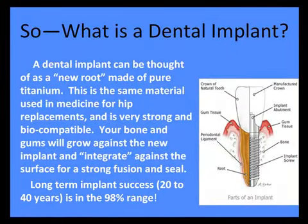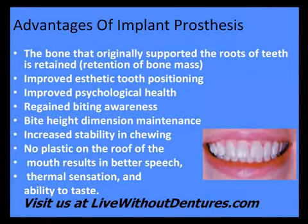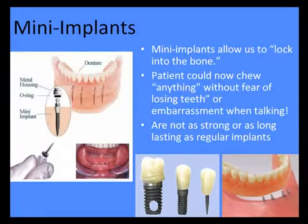What is an implant? Think of an implant as an artificial root made of pure titanium. The bone actually fuses to the implant, very strong, biocompatible. Success range is in the 98% range. They can either function by themselves or in conjunction with other implants to completely replace dentures or stabilize them. Again, we'll look at all these choices. Lots of advantages: better speech, better aesthetics, no plastic on the roof of your mouth, ability to chew, smile, and not have to worry about things falling out.